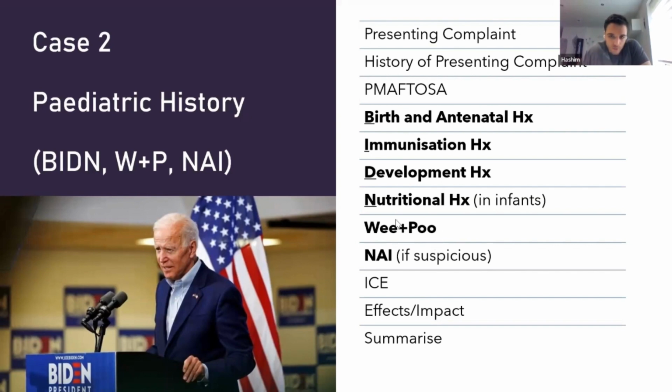Yeah, we include, so if they're not potty trained, so they're a really young baby or young toddler, you want to ask them about frequency of nappy changes. So how often do you change the nappies? How often do they get wet? How often do they get dirty? Has there been any change in terms of the smell or the appearance of the stool or the urine? Those kind of things. You can ask about blood as well. You can ask about crying when she pees.